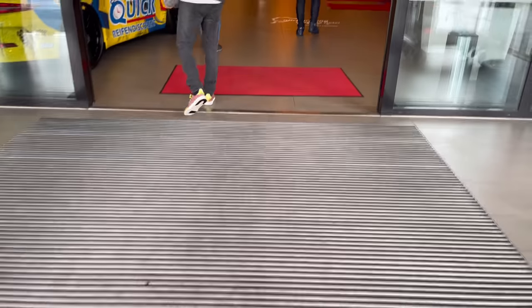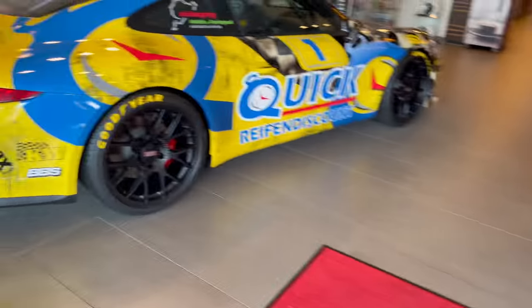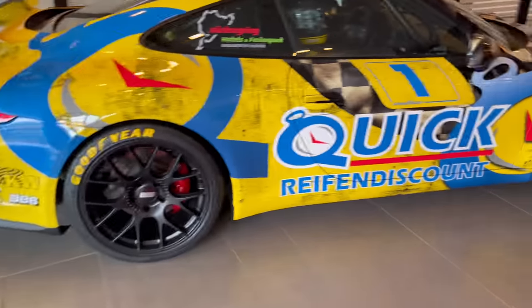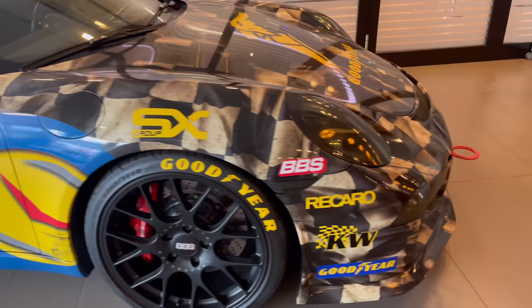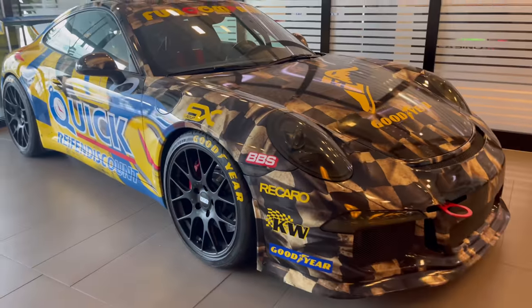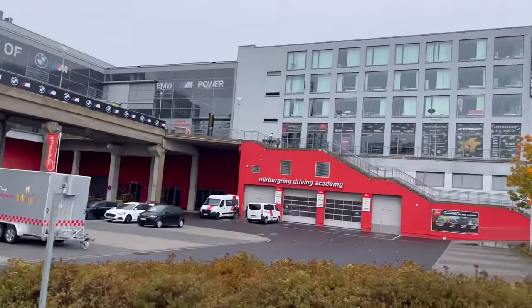Other than that, there's a lot of things to do around the Nurburgring as well. There's a Nurburgring museum, there's quite a few things to see. So yeah, I'll just go around and just see what we're gonna get up to today. Just entered the Congress Hotel. Nurburgring, you've got a Porsche GT3 as soon as you come in. Proper track setup car.